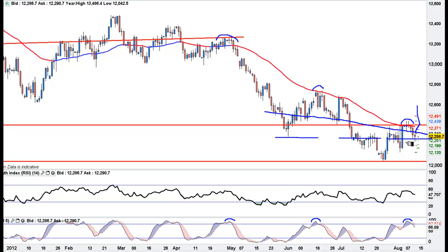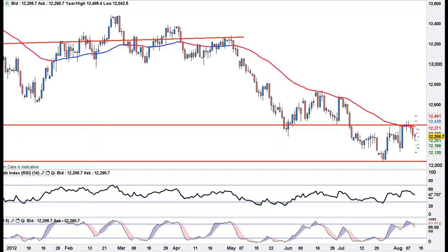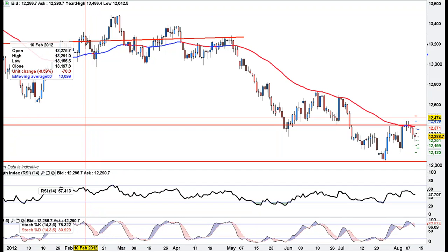However, close below this 123 and below Friday's lows, and then this is just going to wind its way down. But there is evidence from the Dow, evidence from the pound that this euro could hold up. I don't think those other 2 instruments are going to hold up if this is going to sell.